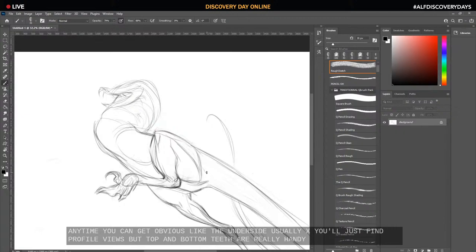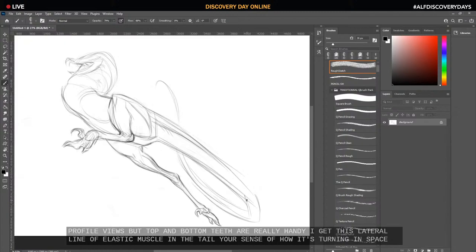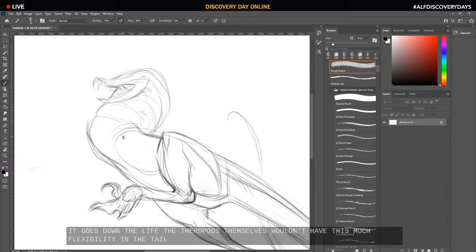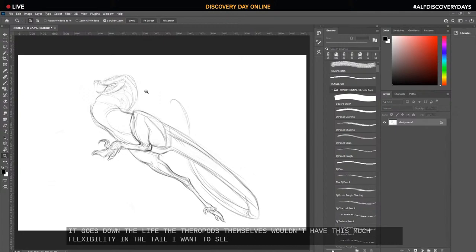Trying to get this lateral line of all this thick muscle in the tail. Get a sense of how it's turning in space. This is kind of getting a little more lizardy towards the end here. A little bit more serpentine as it goes down the length. The theropods themselves wouldn't have this much flexibility in the tail. Want to raise this up even more. Make him even longer.